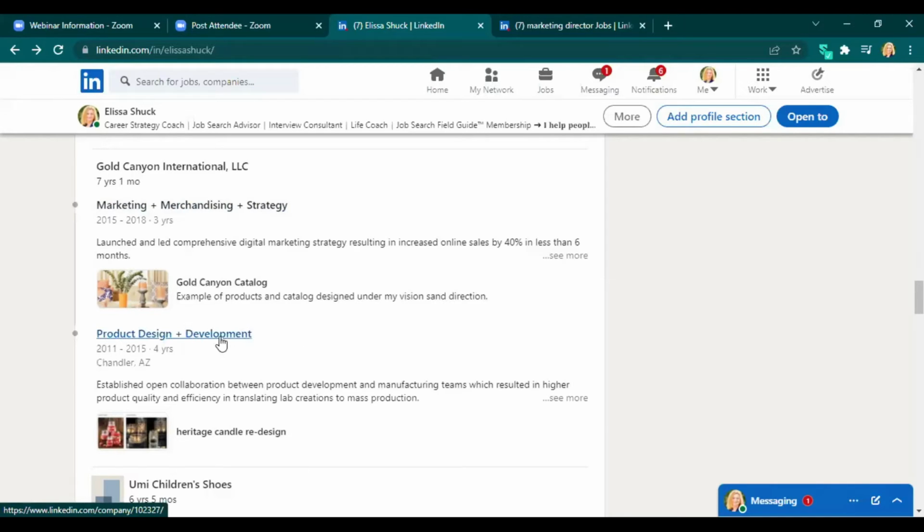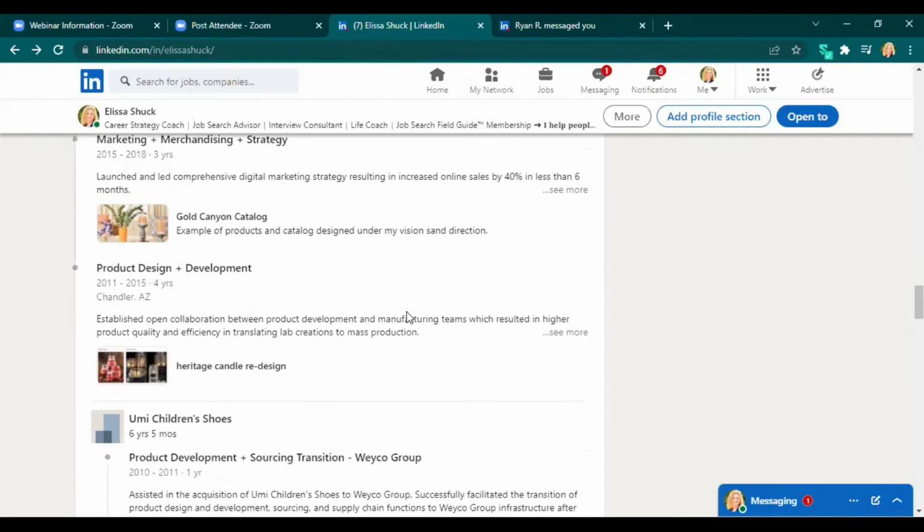Same thing down here. My title was product development manager, but I want to be known for product design. I want to be known for development. So I separated those out into functions of the role instead of the exact job title.